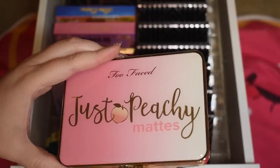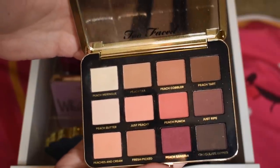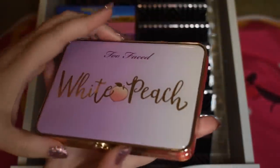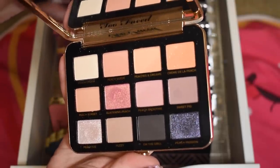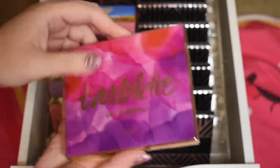This is the Just Peachy Mattes palette. You get a good amount of use out of that one. This is the White Peach palette. The shades are pretty in this one, but it's a little bit of a flaky formula, so you will get fallout all over your face from the shimmers.